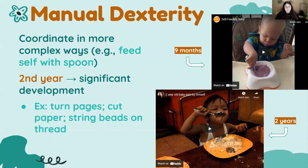And also at 2, they can turn pages of books pretty well. They can cut paper with safety scissors. They can start to do that. They can start to string beads onto a pipe cleaner, which is pretty precise. So there's a lot of development occurring. And these things might seem minor to us, but they're actually a pretty big deal to these small humans that are just getting used to this big world, right? And learning how to manipulate things with their hands. And this is a big part of our species. It allows for using and making tools, developing these fine motor skills.